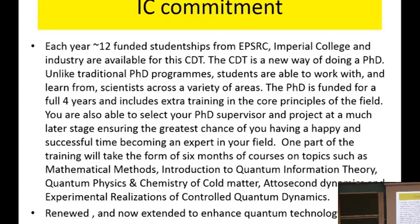And of course, it was renewed. The renewal was absolutely straightforward. I can tell you with a Research Council hat on, it came out with some of the highest marks in the renewal. And based on what Joe Johnson said 2 weeks ago, I'm allowed to say that it was extended to enhance quantum technology with its ability to train quantum engineering. So there's an extra tranche of money which is coming into Imperial now in quantum engineering as part of the CDT. So that tells you how widely regarded this is on the national stage.